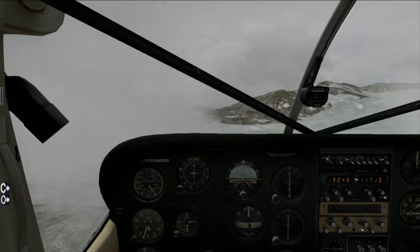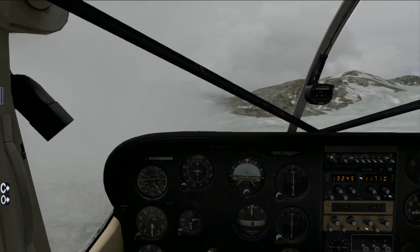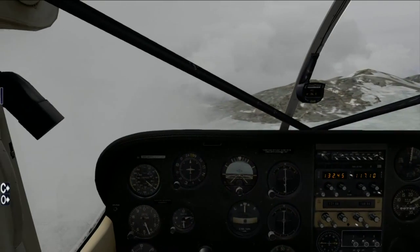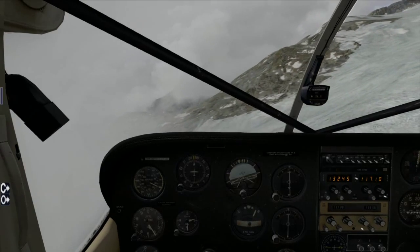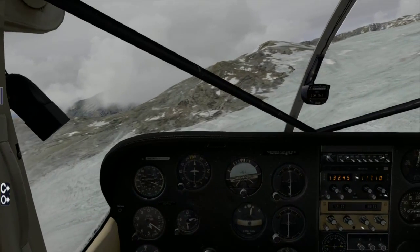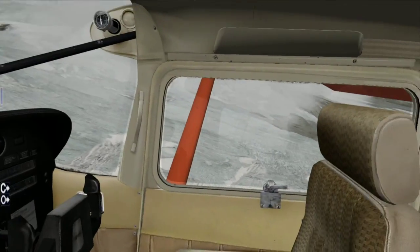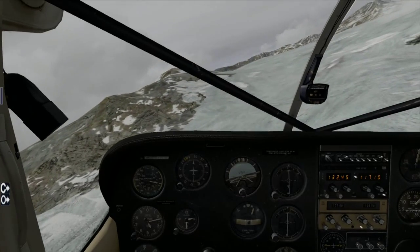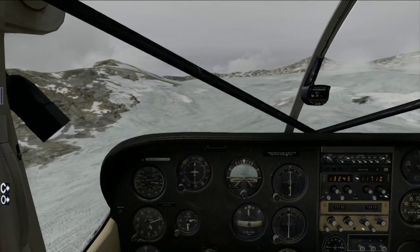There we go. Flaps 1. Flaps 1 deployed. Flaps 2. We're going to bank right, and we're going to land across the face of this. Flaps 3. And yes, that is a whole lot of flaps. Flaps 4. That's all of it. That's all we've got. More throttle.